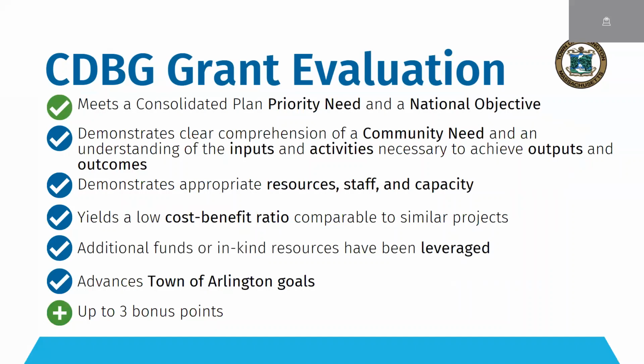Once applications are received, they will be evaluated by the CDBG subcommittee. This slide shows the evaluation criteria. There's a maximum of 18 points, including bonus points. You will need to show that you are meeting a consolidated plan priority need and a national objective. Demonstrate clear comprehension of a community need and an understanding of the inputs and activities necessary to achieve outputs and outcomes. Demonstrate appropriate resources, staff, and capacity. Yield a low cost-benefit ratio comparable to similar projects.